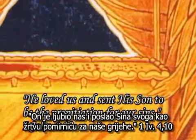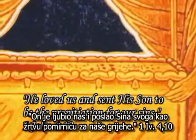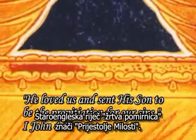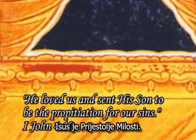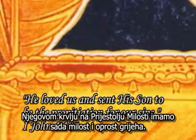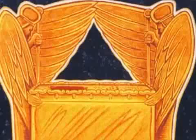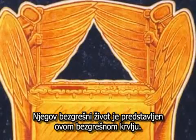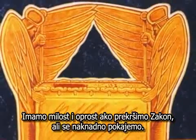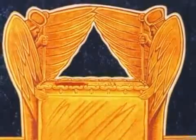He loved us and sent His Son to be the propitiation for our sins. The Old English word propitiation means mercy seat. Jesus is the mercy seat. By His blood on the mercy seat, we have mercy today and forgiveness of sins. His sinless life is represented by that sinless blood. We have mercy and forgiveness if we break the law and are then repentant.